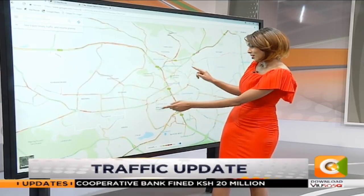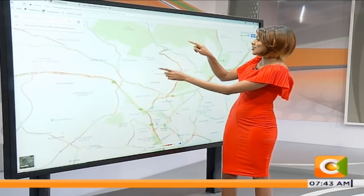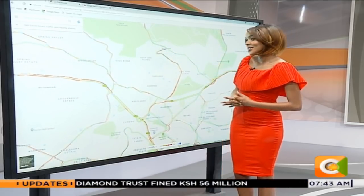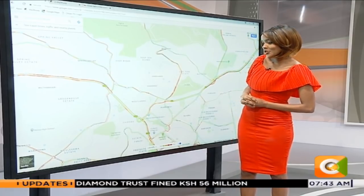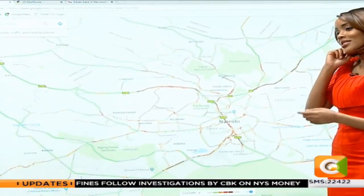We'll see where else. Did the green just disappear? Was that it? Is that all the good news we have this morning? No, we have some more here on Muthaiga Road coming down this way, down the City Park area. So that's not looking too bad. But in terms of areas you should avoid this morning, we are looking for that deep dark red.